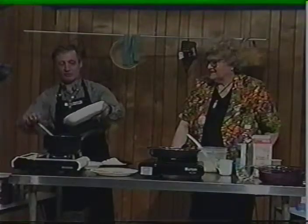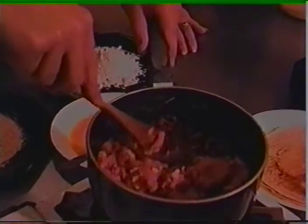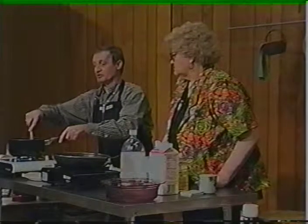We are going to add some ground meat. Actually, it doesn't really matter what kind of ground meat it is. Is this turkey? Right now it is turkey, but you can use chicken or veal or beef or whatever is your favorite. And you can even make it without meat. You can make it vegetarian if you use a lot of mushroom, for instance.